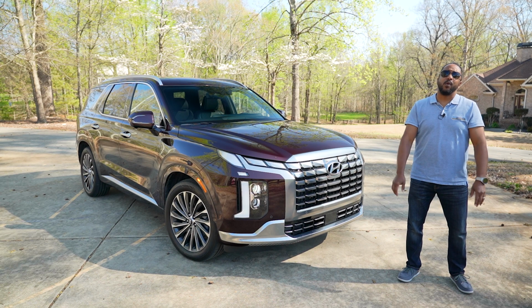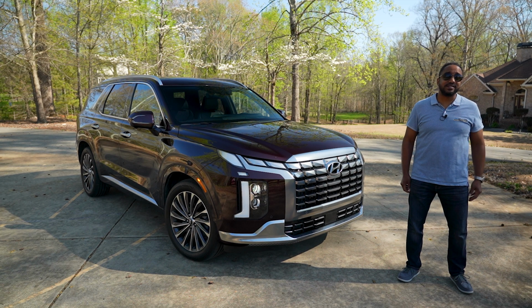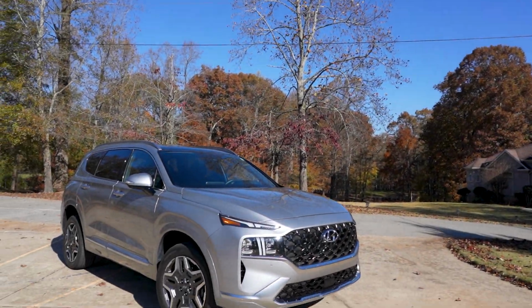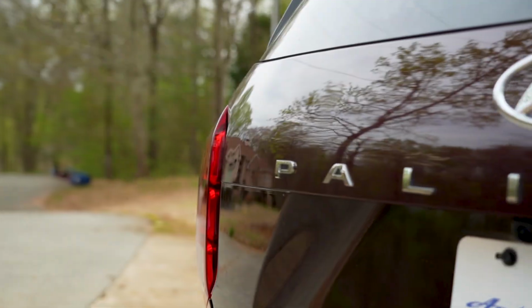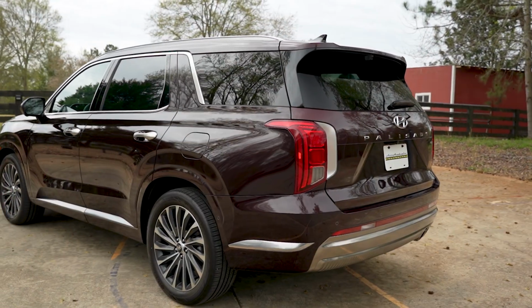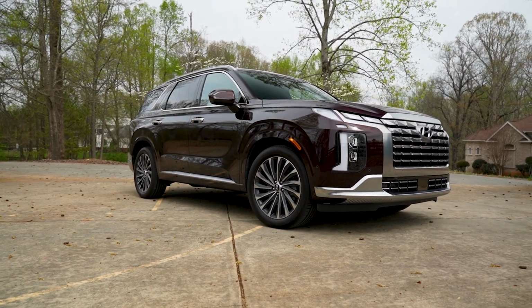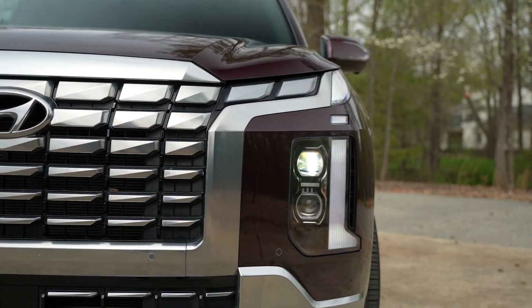I'm Chris from AutoAcademics, and today we're going to take a look at a 2023 Hyundai Palisade Calligraphy with all-wheel drive. As we shared with the Santa Fe a couple of years ago, Hyundai's Calligraphy trim shows what the brand is capable of from a premium side of things. Impressing us this week is this refreshed Sierra Burgundy 2023 Hyundai Palisade Calligraphy with all-wheel drive.